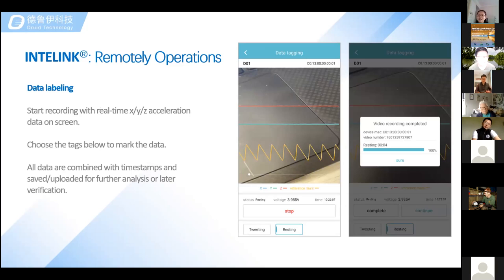The next one, data labeling. When you tap the option, the phone camera will start recording, and the XYZ acceleration data will be shown on the screen in real time. At the same time, you choose the behavior tags when you recognize behavior such as resting or foraging or flying. Then the video, the acceleration data, and the marks you made will be combined under consistent timestamps, and you can use it for further analysis or later verification because you have a video.